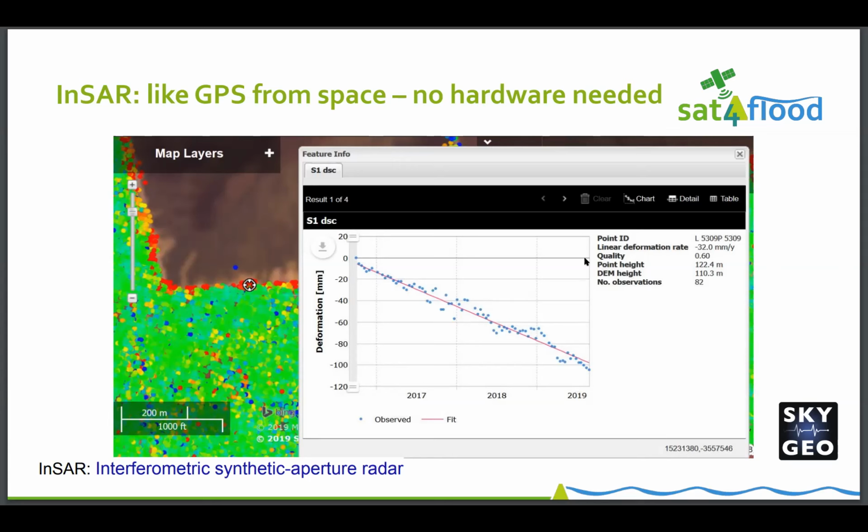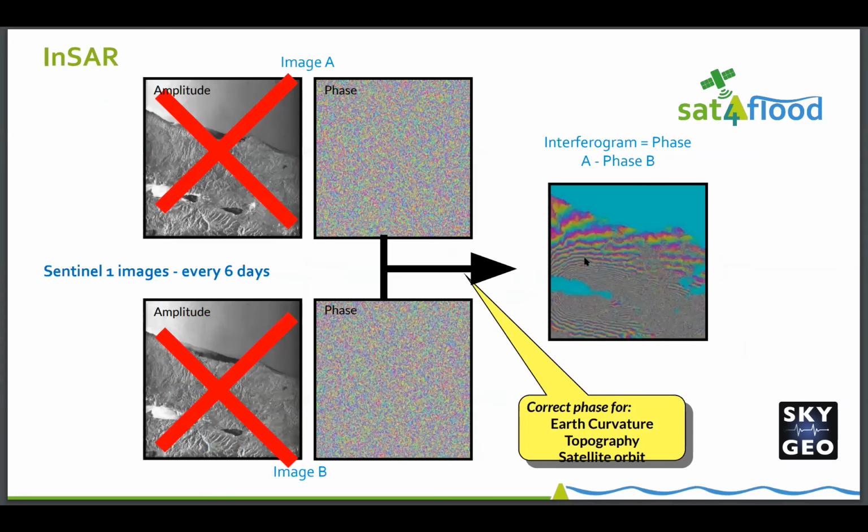And on the next slide, please. I want to explain a little bit on how it works. So we do this in 2 or 3 steps, otherwise it takes too much time. So radar, what we use, consists of both amplitude and phase. And so we cut off the amplitude and we use the phase, and then we have every 6 days a new image. And we start taking, we subtract phase B of phase A, and this is how we get these interferograms. And of course, we do all kinds of corrections, all very technical.